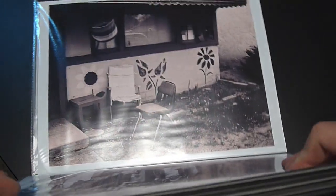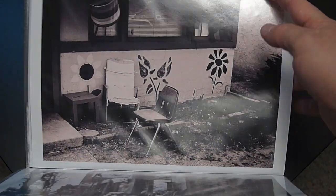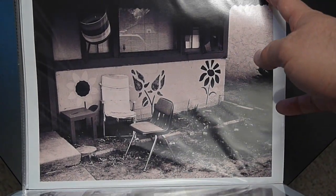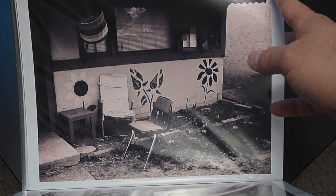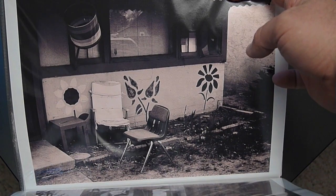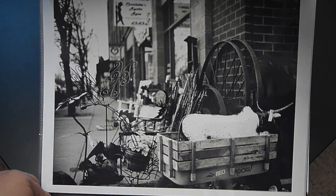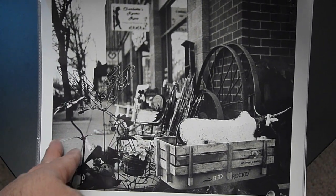We start getting into some film here. This was from my first roll of film I shot with my Leica M2. And this is in downtown Littleton, Colorado. I love walking around there. It's old, what's called Old Littleton. And there's just a bunch of funky old places there. This is one of them. They also have a lot of shops, a lot of interesting stuff.